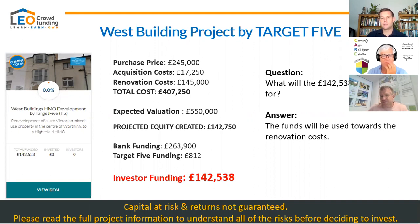So, in terms of the actual cost of 407, your bank funding is 263,900. We don't mention the actual lender on public webinars like this. For those that have registered and downloaded the offer document, you'll be able to see exactly who the lender is, and see a copy of their term sheet in the annex of the offer document. But it's fair to say, Andy, it's a well-known high street main lender that you're very familiar with, and they're comfortable with you, and you have a good relationship with them.